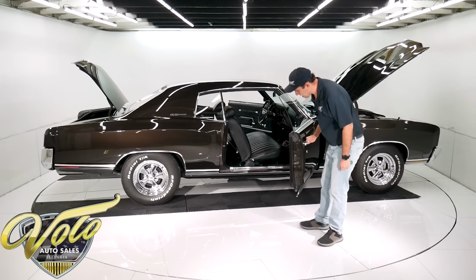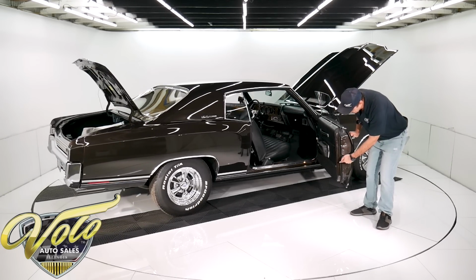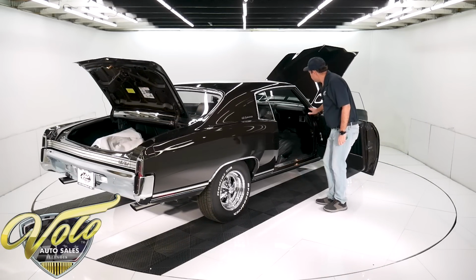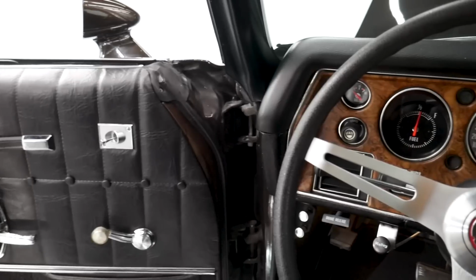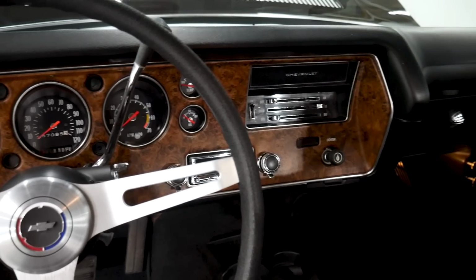The jambs are actually original. He left those unpainted, so that's the original paint and weather strips in the jambs. Weather strips are real good. You'll find a couple little nicks around the edges. But getting back to the interior, the whole dash area is mint. The Monte Carlos come with the wood grain. It has the tachometer and gauge package in the dash, the heater controls, the lenses, the knobs, all that's mint. Dash pad's mint.